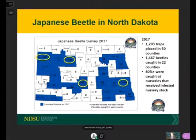So they put up 203 traps in 50 counties, and then they caught beetles in 22 of these counties, and 80% of them were caught at nurseries that received the infested nursery stock. And you'll also notice that the highest numbers were those near our larger cities like Fargo, Bismarck, Minot, and Williston. They probably received more of the nursery stock.